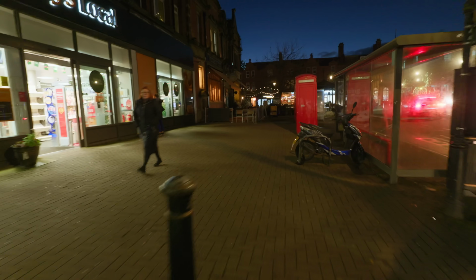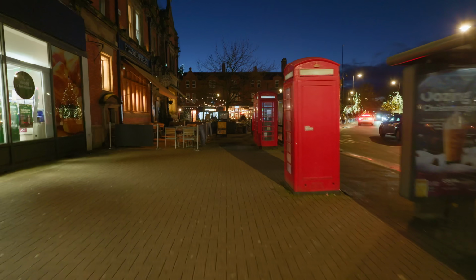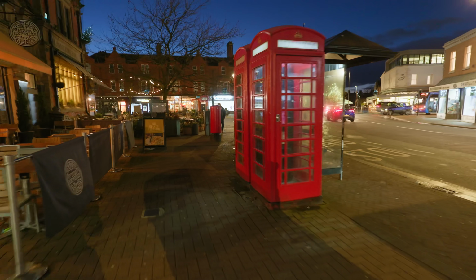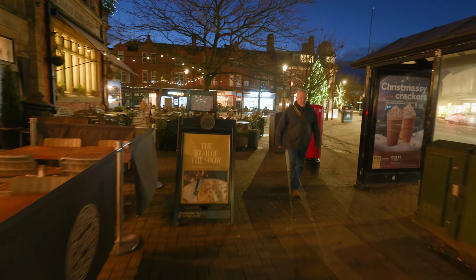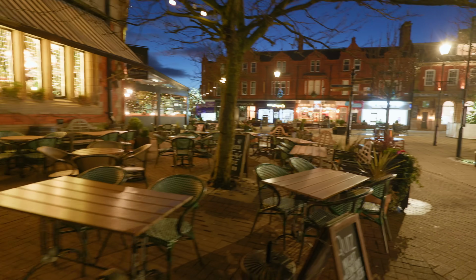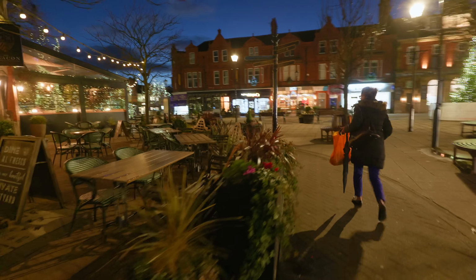Just come up to the square now. I hope it looks good, the picture, and I hope it's quite stable. It looks pretty stable on my screen. Nice, it's quite dark as well, it's letting a lot of light in. We're just going past another, well actually that's Pizza Express. I was going to say I thought that was some fancy, well it is quite fancy, isn't it, Pizza Express I suppose, but it's not really exclusive, is it?